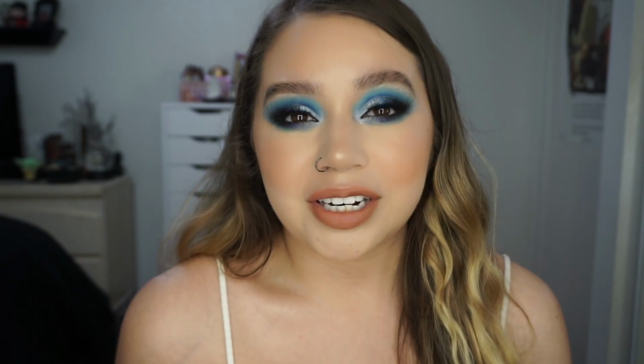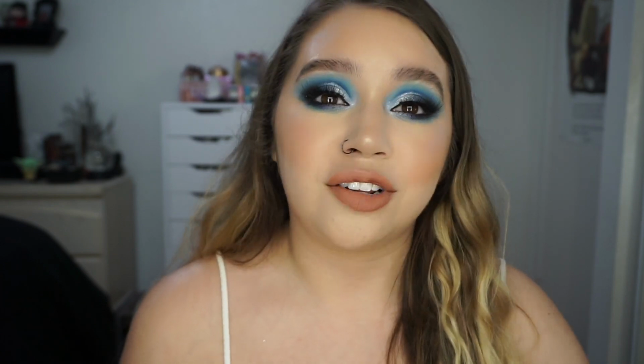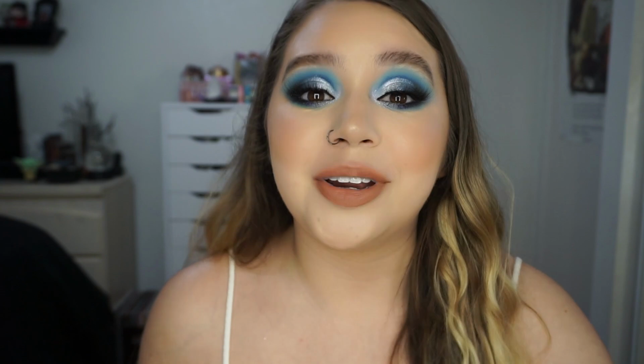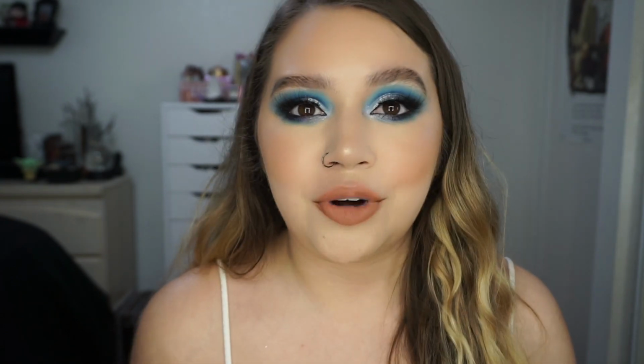I don't think you'll be disappointed in it. Personally, I do like it, and I can see myself using it a lot, mainly because I don't have a lot of blue eyeshadows that I do like, so I'm happy to have another one that I do like, because I constantly use the ColourPop one when I want to do something blue. That is my final thoughts on this palette.